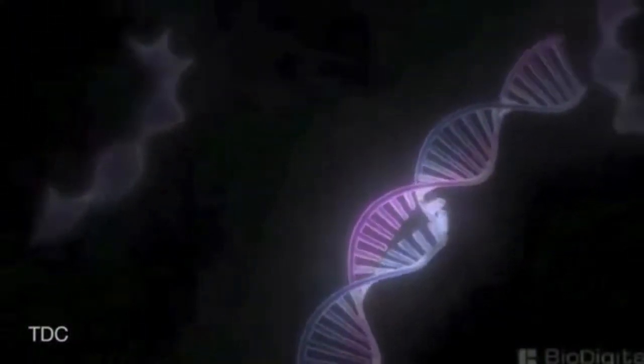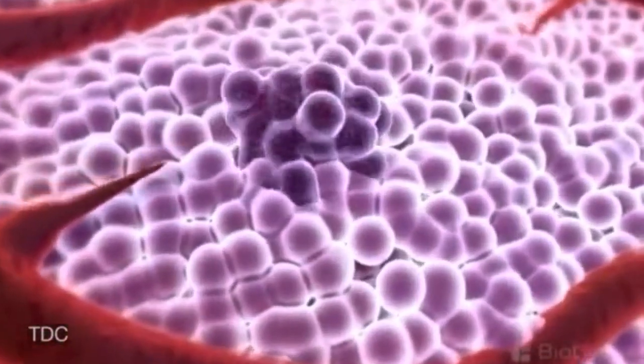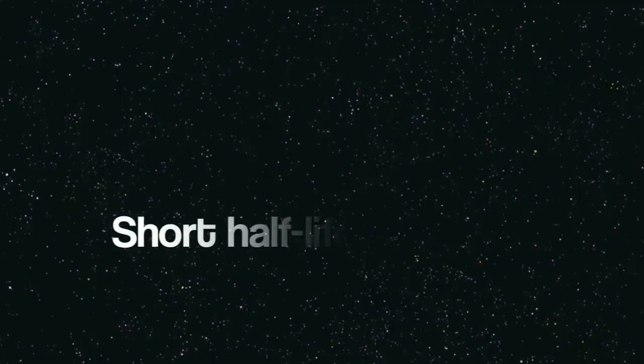But how? Well, by undergoing radiotherapy, a patient is able to have a tumour shrunk to relieve them from pain, perhaps caused by the tumour being pressed against their spine or growing inside their bone. Now we know Cobalt-60 has its benefits, but what about its problems?